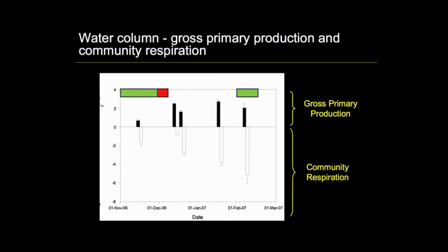Something else we measured, now that we're starting to get into the functional side of things, is the amount of gross primary production. That's effectively what the algae in the water column are contributing to the production, the respiration and all the functional processes going on. In the water column you've got algae which can put oxygen into the system and generate new cells, and you can think of that as gross primary production. But sitting behind that, you've got sediment respiration, water column respiration, and a whole range of other things going on. So one way to plot this information is that over time we measured the primary production and related that to respiration.